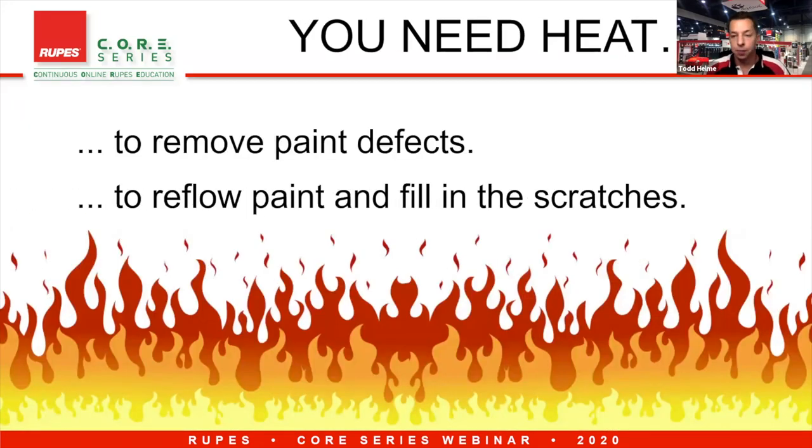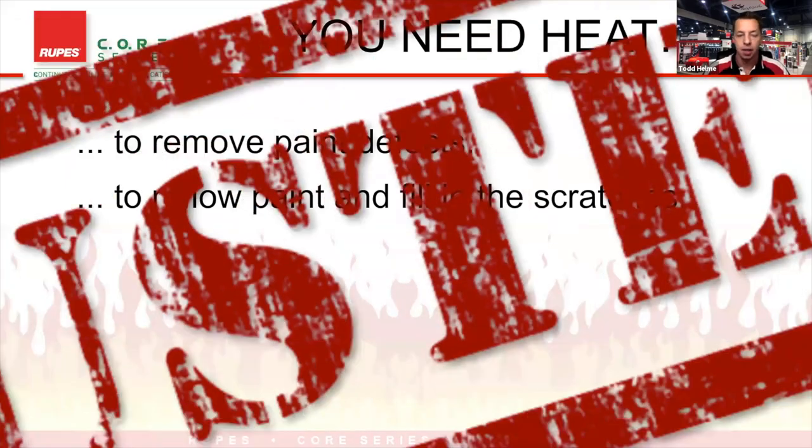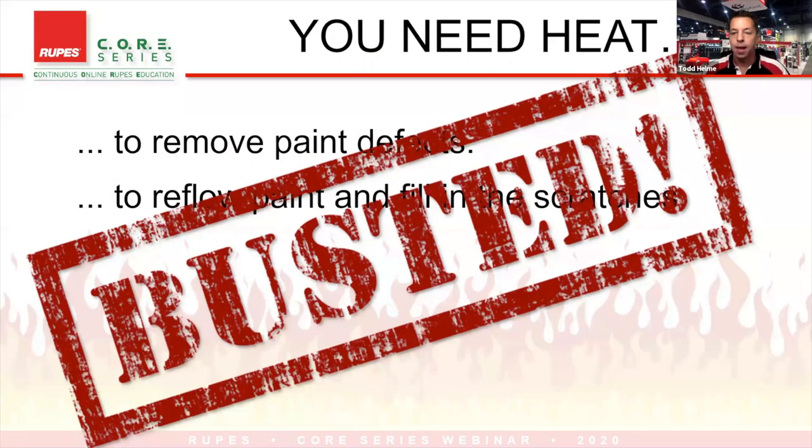So when we look at this myth, and we're going to determine whether it's true or false, that you need heat to remove paint defects or reflow the paint and fill in the scratches, this is one of the easier ones to go ahead and stamp a busted on it. It's just simply not true. And in no chemistry or science can it be true. And in fact, this chase for adding heat to the paint can cause more negative impact than positive benefits.